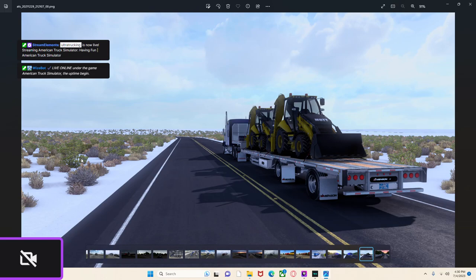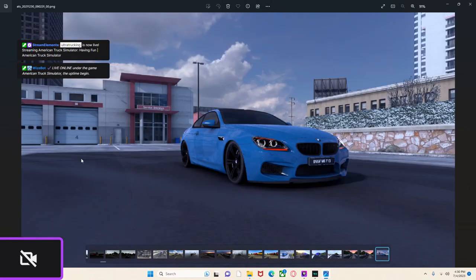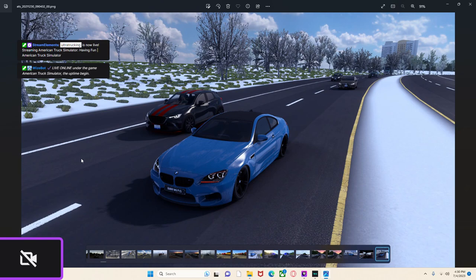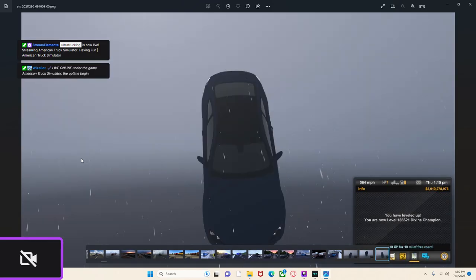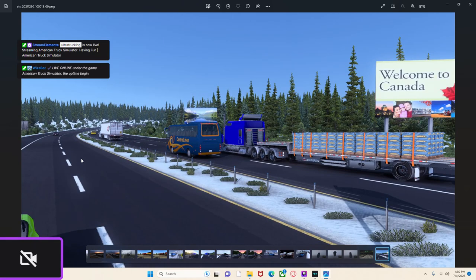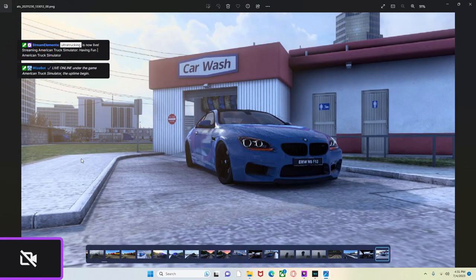Junction 23 half mile. Is that Kansas? I think that's Kansas. Or Oklahoma. One of the two. Fastest BMW ever in American Truck is this one. Sports car, Honda, Mazda. 300, 500 miles per hour. There's the Benson drop deck trailer. Welcome to Canada. I use the BMW. Well, I think that's Vancouver. Yeah, that's Vancouver for sure.